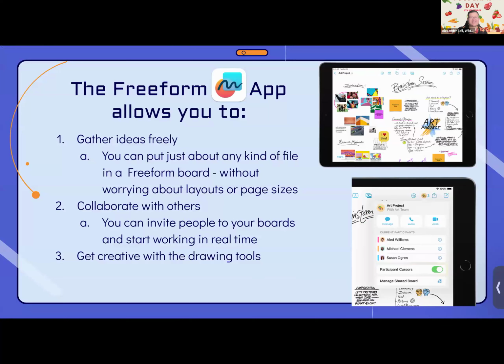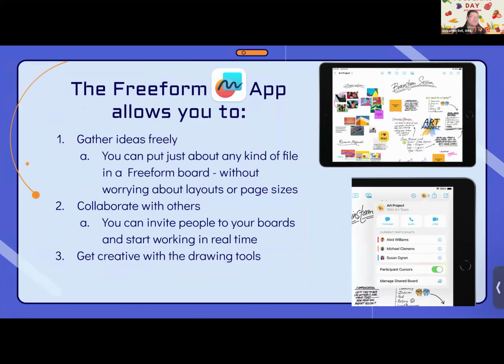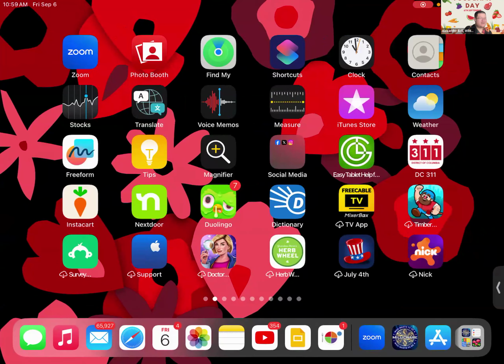And our last app for today that I just wanted to quickly mention is the Freeform app. This app is based on pictures. It's a document creation app, or even more general than that. You can put about any kind of file in a Freeform board without worrying about layouts or page sizes. You can collaborate with others, invite people to work on your boards, and get creative with the drawing tools. We've used this in the past together. Again, it's already downloaded on your iPad as well.